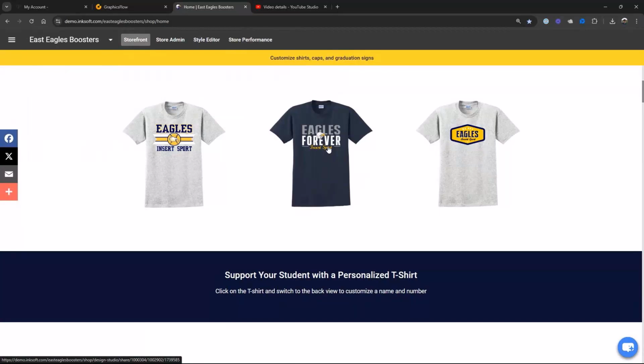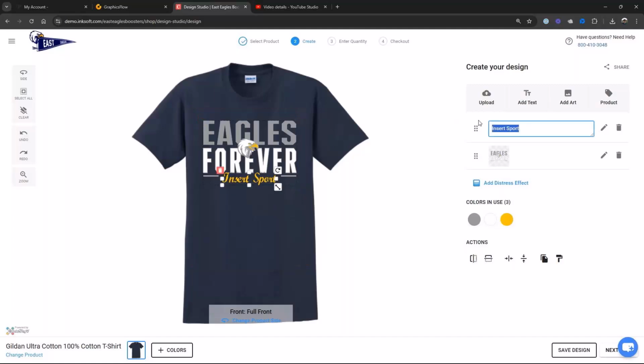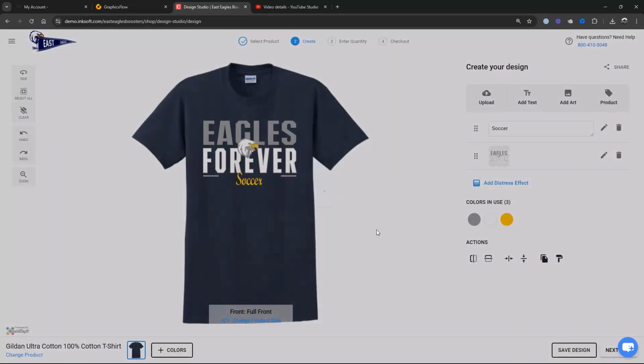So if I click on this design, which came from GraphicsFlow, I can immediately begin editing. What I'm going to do is create an order in the store to show you what integration looks like, but I also want to highlight another new feature within the platform. I'm just going to go ahead and drop in soccer in there, and we're going to save this design, Eagles Forever. Looks like I've done a lot of soccer designs in here.